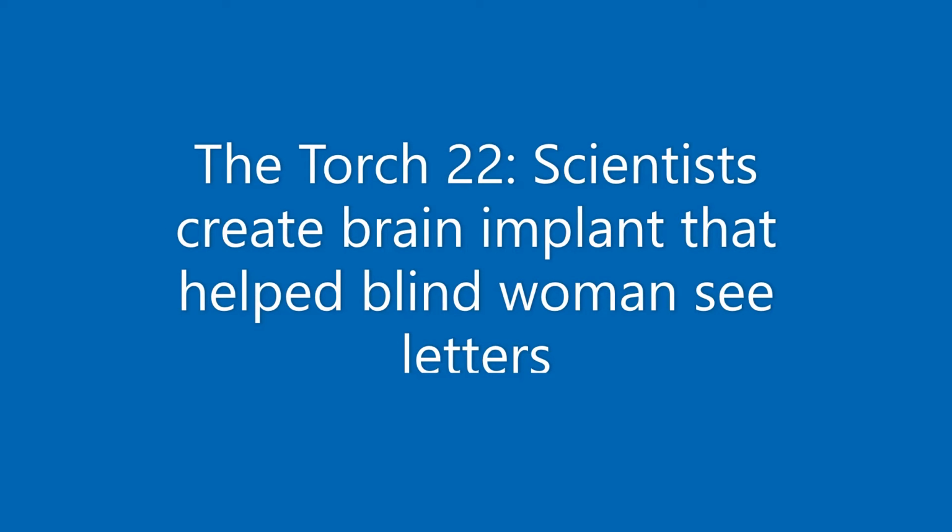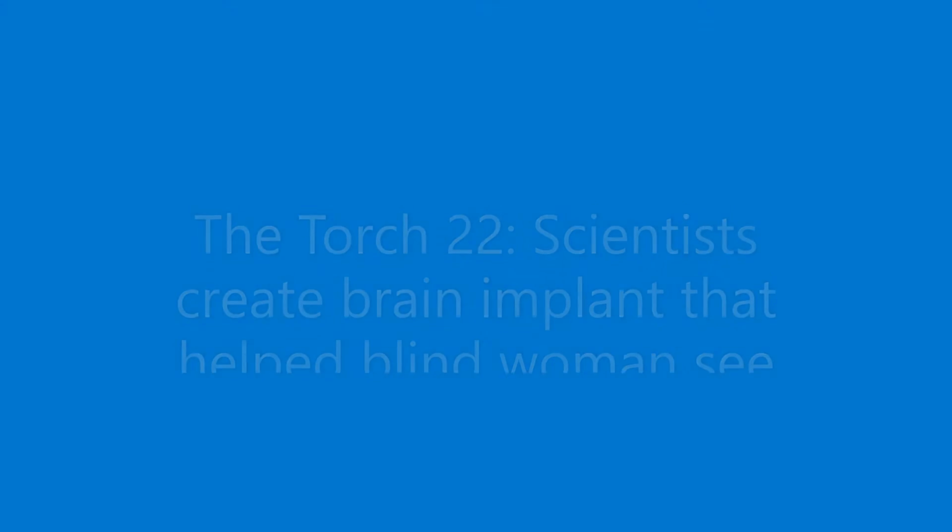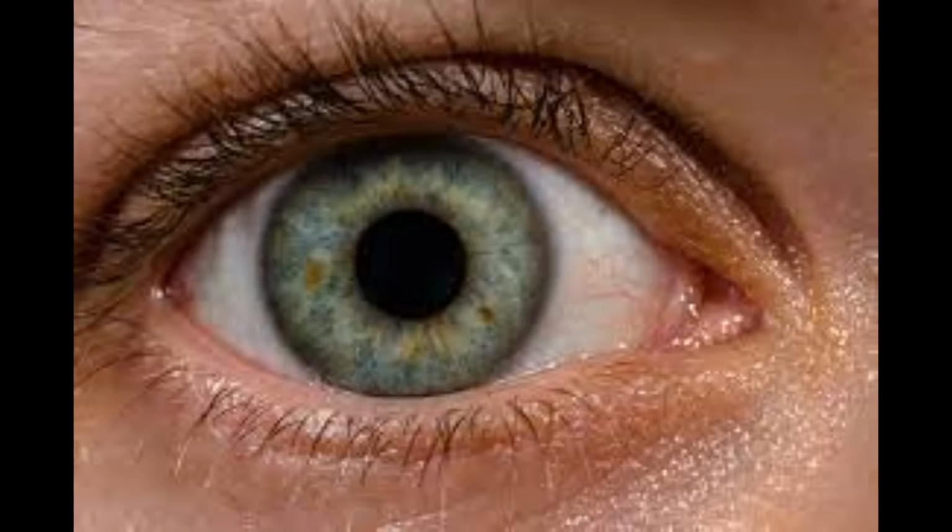Scientists create brain implant that helped blind women see letters. A photo of a blue-green eye is displayed. A group of researchers recently attempted to use a microelectrode array to help a blind person perceive letters and shapes. The implant, which is about the size of a penny, bypasses the optic nerve and instead provides stimulation to the brain's visual cortex. By the end of the study, the participant could identify several letters.